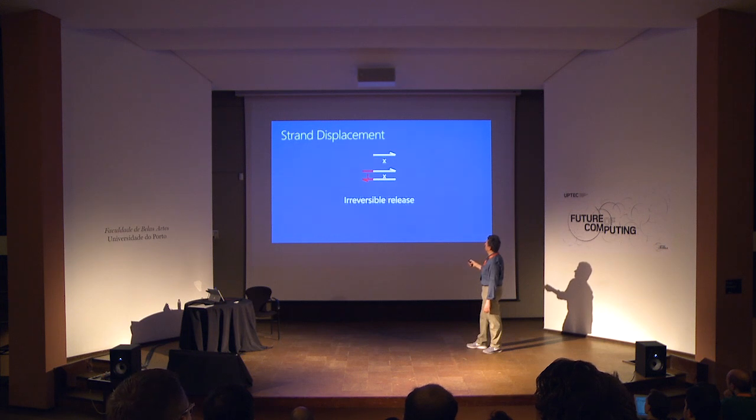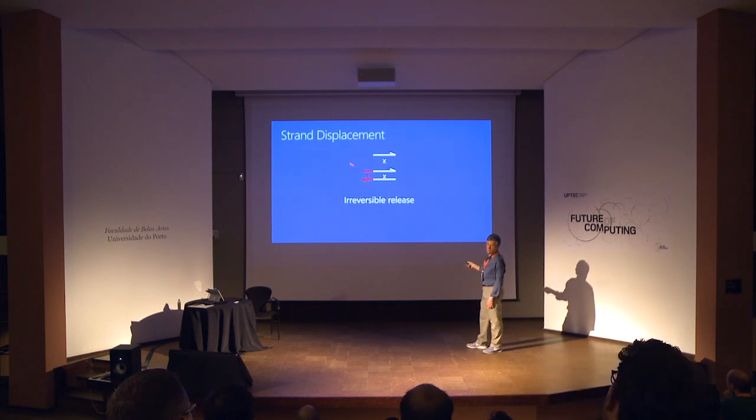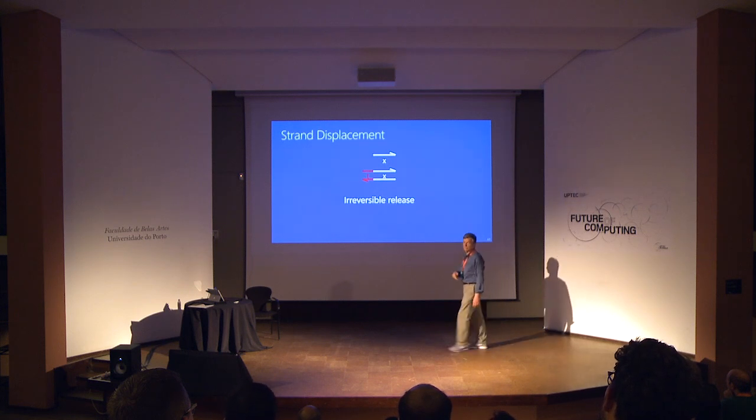When it gets to the end eventually, then it will displace the original strand. And now this one does not have the toehold anymore, so basically it cannot go back. And now this very last step is irreversible. All the rest is reversible.